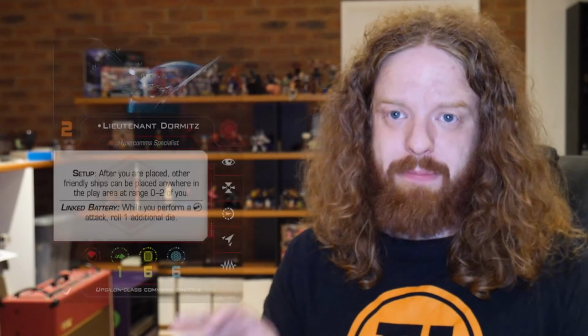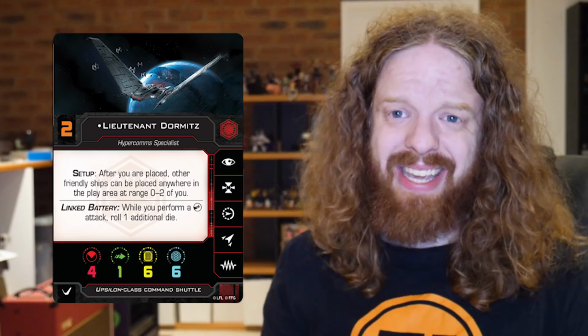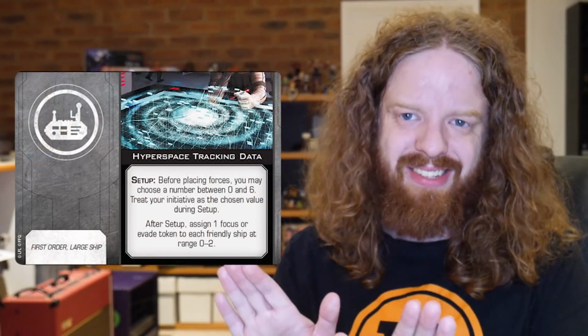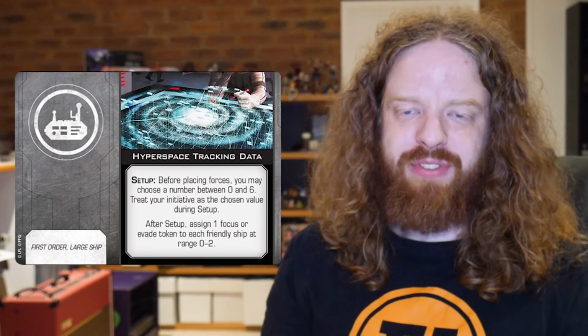Dormitz with the Upsilons deploying further up the board, so they can engage in the first or second round. Hyperspace tracking data means they can all deploy at Initiative 6. I completely understand what's going on here. It's clearly not the intended way FFG designed the Upsilon class shuttle. And ultimately, you've got to appreciate that.